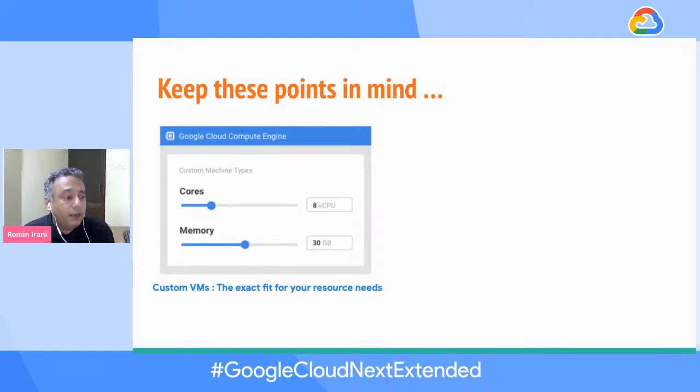So literally, what you're seeing over here on the screen is custom VMs, or you can say custom virtual machines or machine types. You select the amount of cores and memory that you want so that you precisely get what you want, and thereby it also translates into significant cost saving. This is very unique to Google Cloud. Precisely select the cores and memories that you want. But this is not all, right?